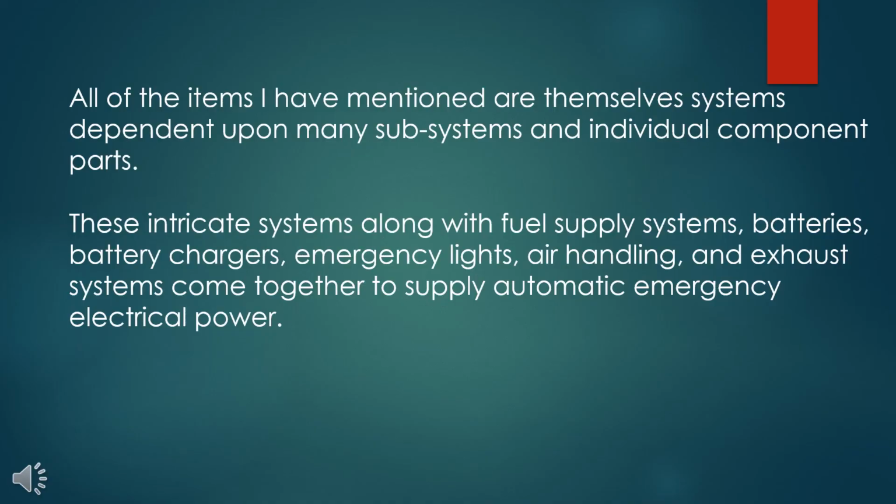All of the items I've mentioned are themselves systems dependent upon many subsystems and individual component parts in order to function. These intricate systems, along with fuel supply systems, batteries, battery chargers, emergency lights, air handling, and exhaust systems, come together to supply automatic emergency electrical power.